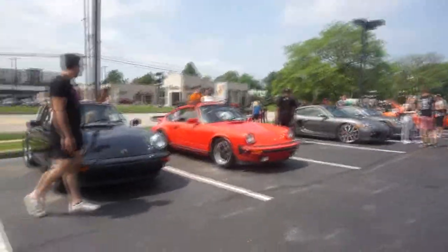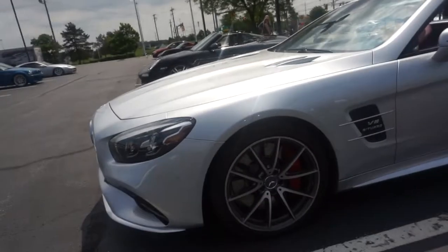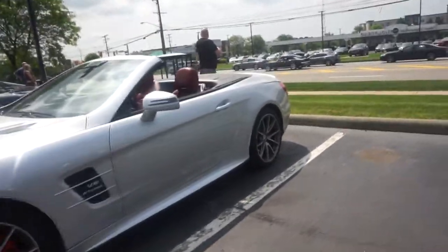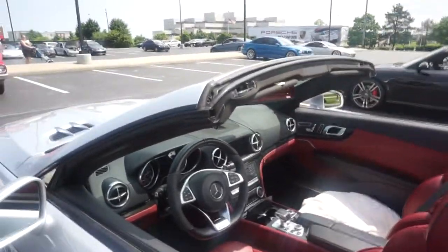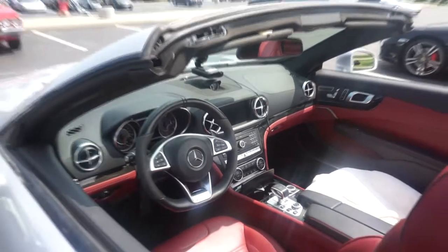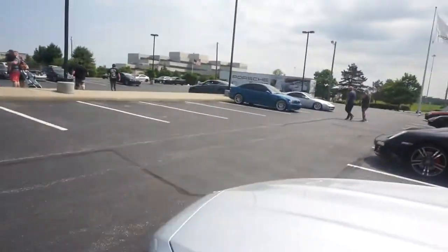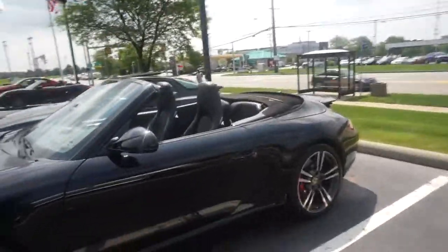Got the Vettes up, got the Lancer, 911s, McLarens. Better in person than in the pictures, I'm not gonna lie, that's crazy. But no, that's why I came up here. Y'all know I came up here because I want to get a Cabriolet.